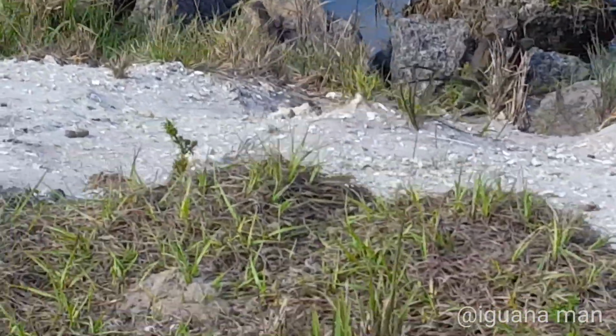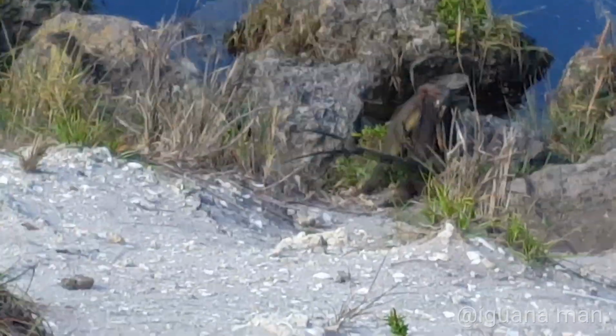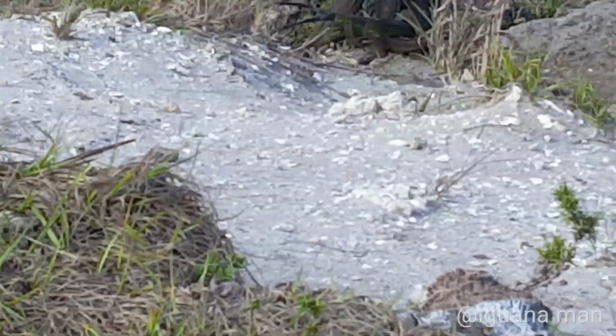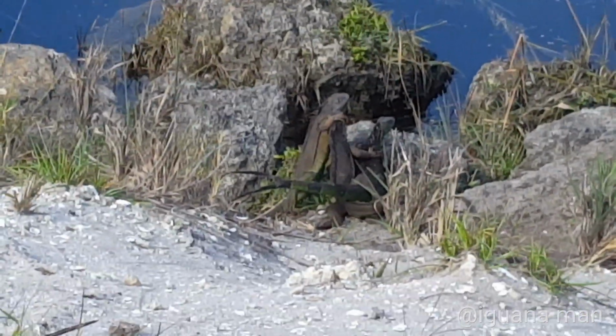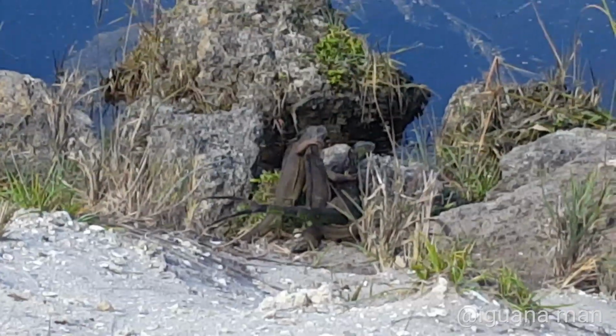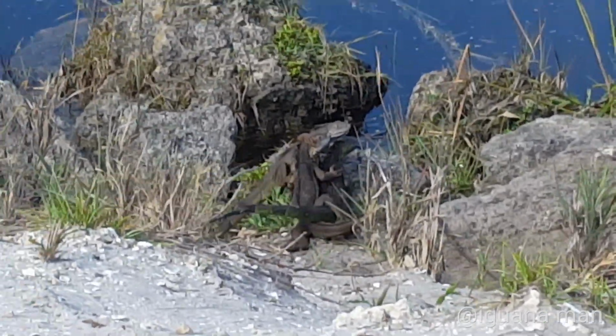There goes a female right there. Matter of fact, oh, holy smokes. We actually have iguanas mating right there. Guys, look what those iguanas are doing right there. There's 3 of them and they're all trying to mate. That is really crazy. Look at that. 3 iguanas mating right there.